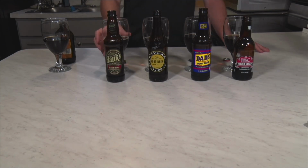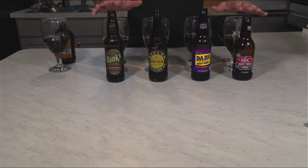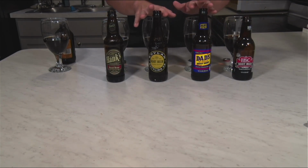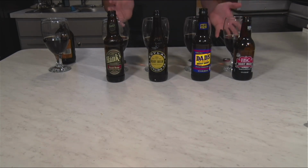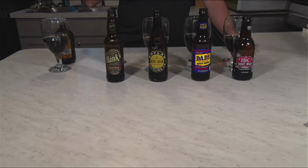Now, when it came down to maybe the creaminess and the vanilla, these two were stronger on the vanilla flavor. And I know these two were stronger on the licorice flavor. So these had more of a bite. These were a lot smoother and creamier. Depending on what you like, it could go either way. But let's go back. So with Hank's, I'm going to give them another taste.